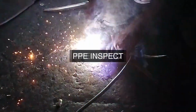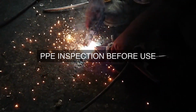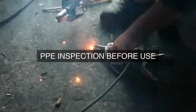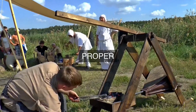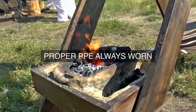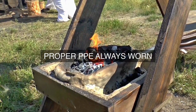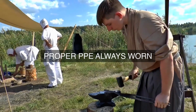The suitability of the PPE should be verified through a combination of procedures, including visual inspections of the PPE to ensure it is in good condition and free from damage, functionality checks to ensure that the PPE is operating correctly, certification and validation of the PPE to ensure it meets relevant industry standards, training and competency assessments to ensure that the personnel performing the hot work task are aware of the hazards and know how to use the PPE correctly.